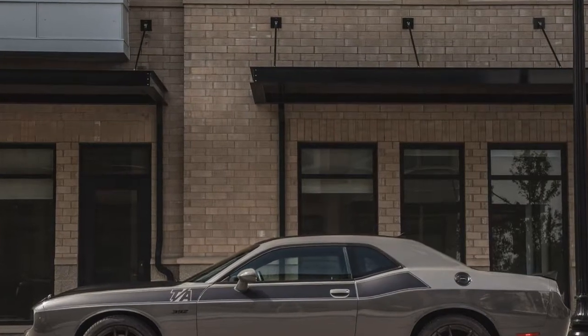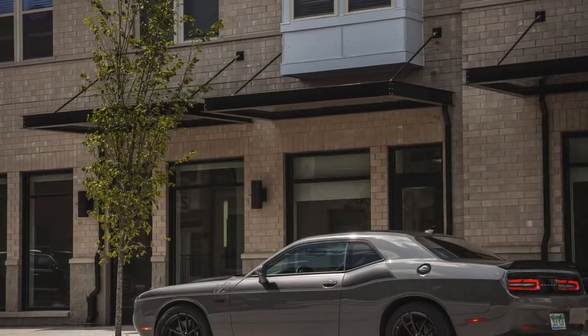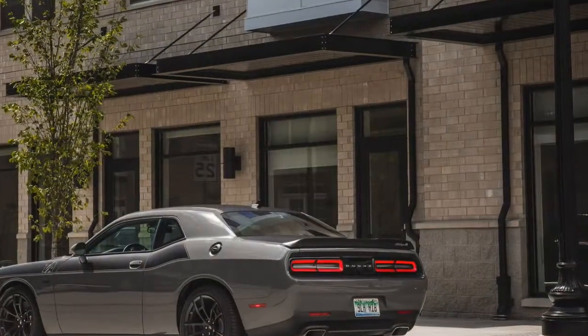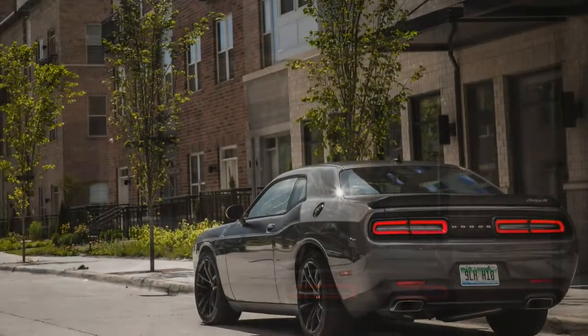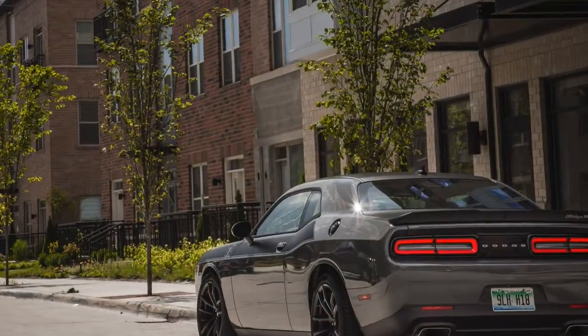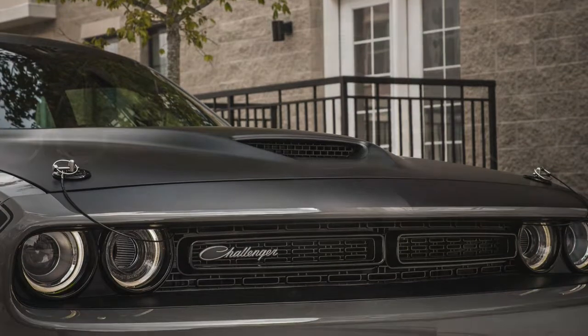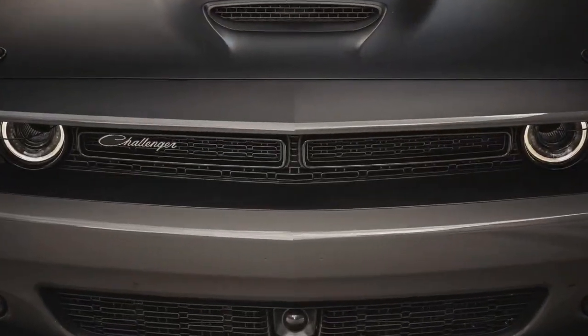What's new for 2018? The 2018 Challenger has minor updates that include new standard equipment, performance upgrades, and exterior colors. Red Brembo brake calipers are now an option on several V8 trims. An all-new performance handling package is available on models with the 5.7-litre V8. It includes 4-piston Brembo brakes and a tuned suspension.